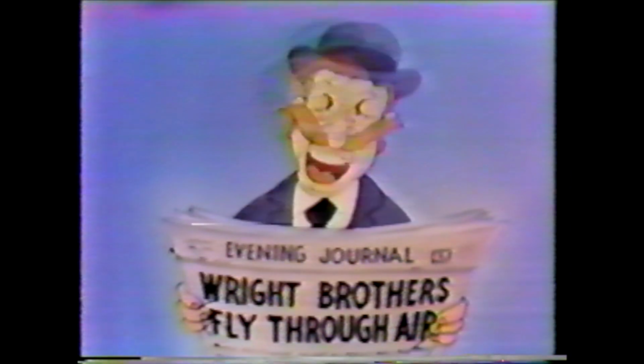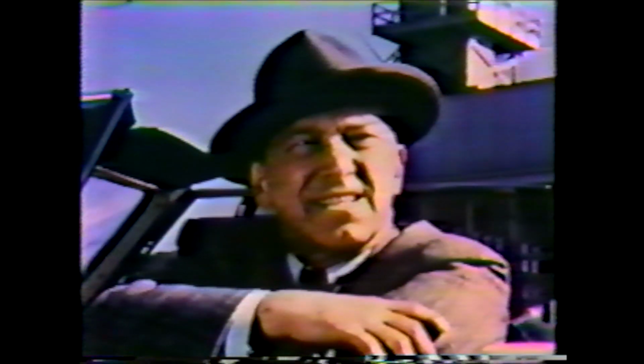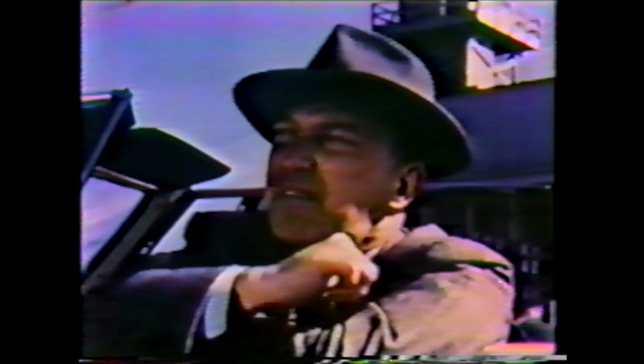Flying machines. It's ridiculous. Who ever heard of a man flying? Never be practical. Who ever heard of an airplane without a tail? No stability, I tell you. Won't be able to fly. They'll never get that thing off the ground. They should have asked me. I studied a little bit about airplanes.